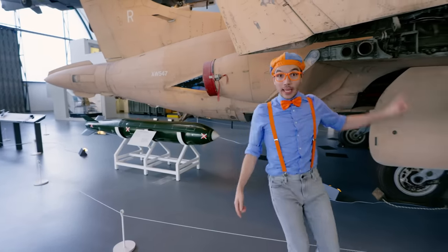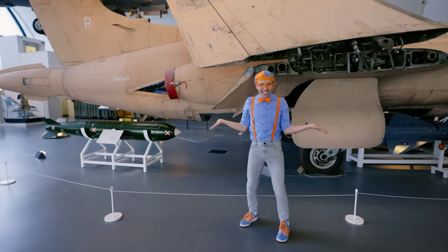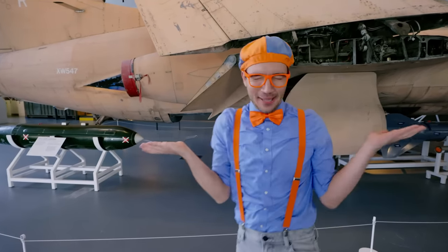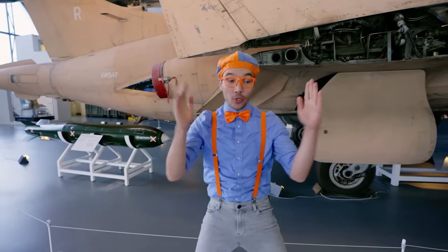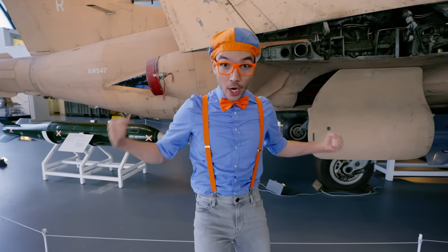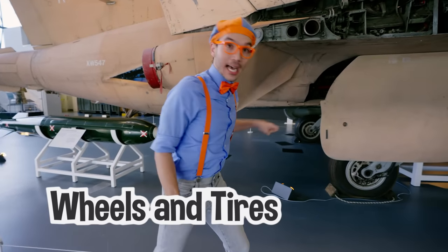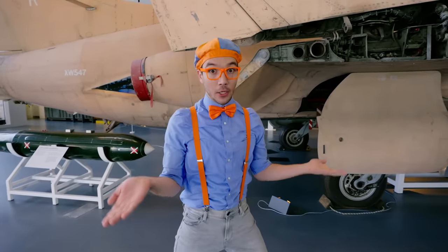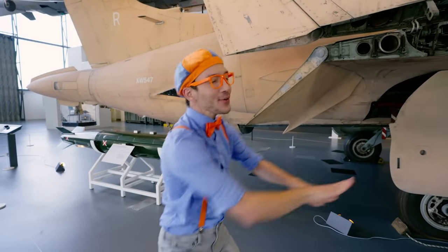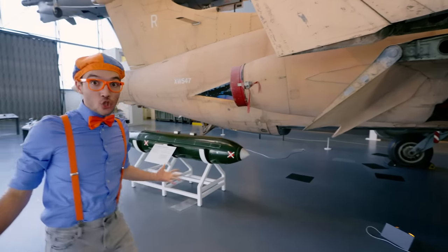And do you see this wing? Yeah, look, the wings fold. Yeah, they fold just like your arm can fold or a piece of paper. Yeah, they fold so you can fit lots of planes tight together on an aircraft carrier. Yeah, and look, it has really big wheels and tires. Kinda like a car, but that helps the plane land nice and safe and roll smoothly down the runway. Whoa, it's so big.